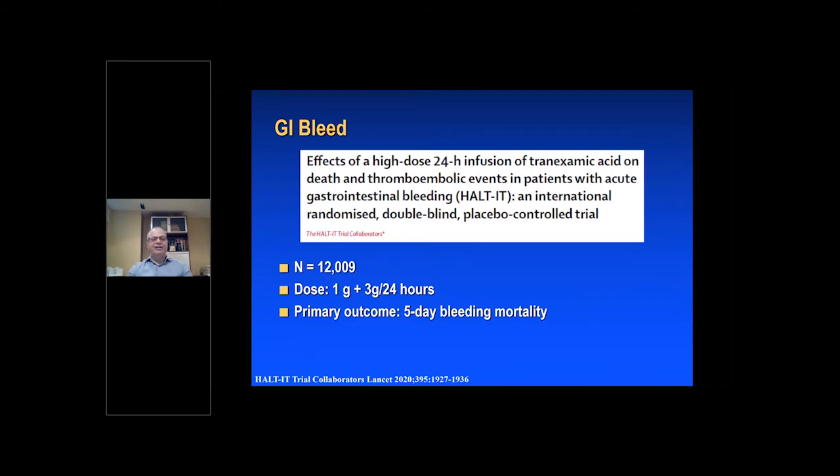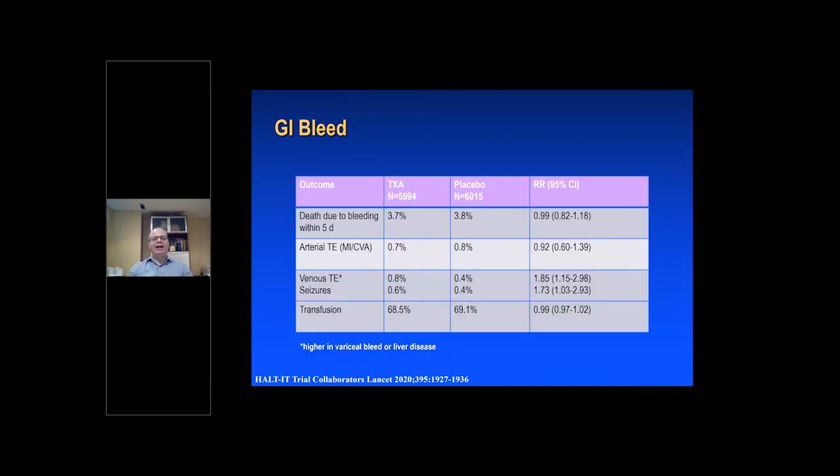This is the most recent study that came out. This one was in GI bleed, and they looked at 12,000 patients. They gave 1 gram plus 3 grams over 24 hours. The primary outcome was 5-day bleeding mortality. What they found here was that there was no difference in the primary outcome or adverse events in terms of arterial thromboembolic events. But in terms of venous thromboembolic events and seizures, there was an increase in the tranexamic acid arm and no real reduction in transfusion rates.